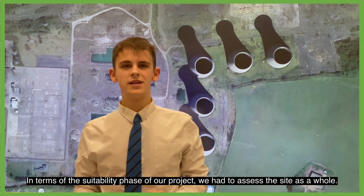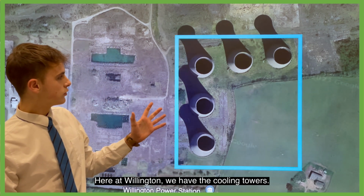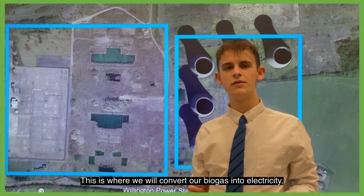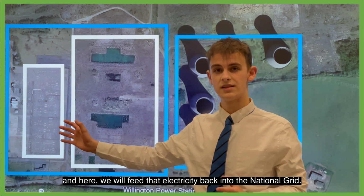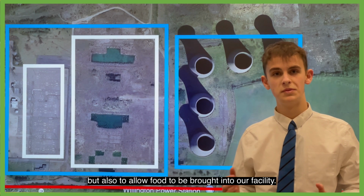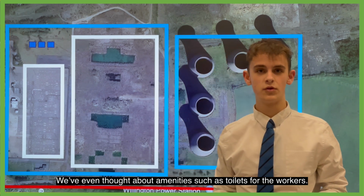In terms of the suitability phase of our project, we had to assess the site as a whole. Here at Willington we have the cooling towers. This is where we'll collect our biogas from the rotting food. Over here we have our brownfield site. This is where we'll convert our biogas into electricity, and here we will feed that electricity back into the national grid. In terms of access, we have a road running along here for construction workers, but also to allow food to be brought into our facility. We've even thought about amenities such as toilets for the workers.